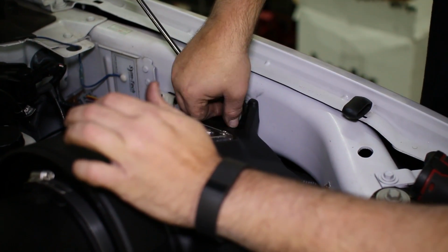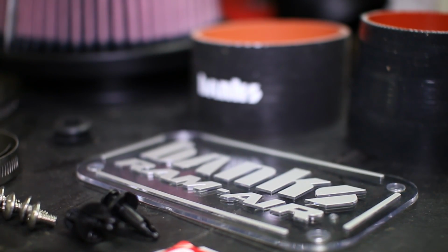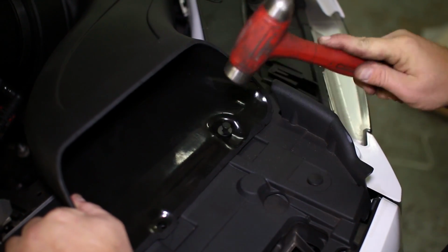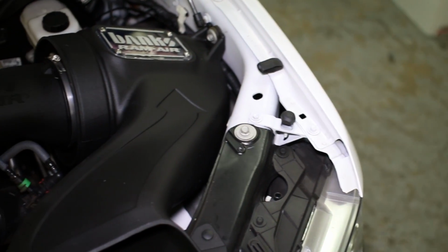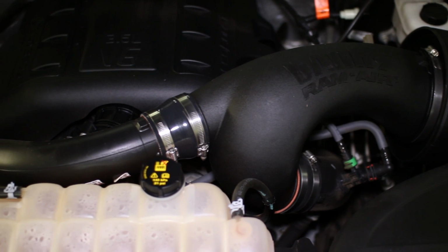The only downsides to the Banks kit are that it's a bit more expensive than some other options, though you are getting much better hardware, and you do have to pretty much disassemble the majority of the kit to clean and recharge the air filter. If you put a premium on toughness and quality, then the Banks intake kit is definitely for you.